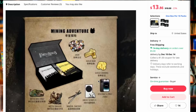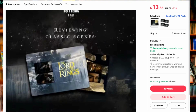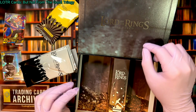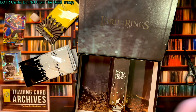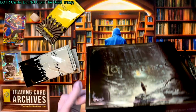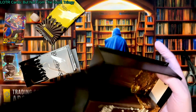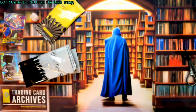Interesting. I'm going to go with interesting. Like, okay, that's kind of cool. All right. I'll let you have that. That's kind of cool. I have never opened a box of trading cards before that had a mining adventure in it. And then you find something interesting. Interesting. All right. Otherwise, very plain kind of box here. I mean, very similar to the Star Wars boxes, I guess, but a little bit bigger. It must have been a custom design just for how big this is in here. But still, there you go.